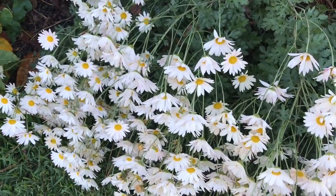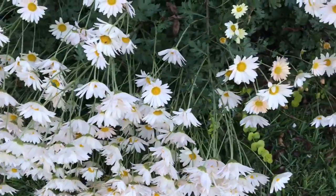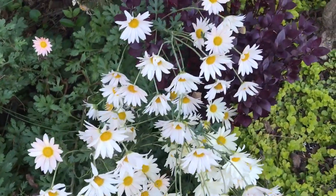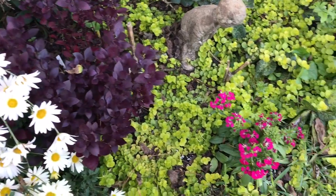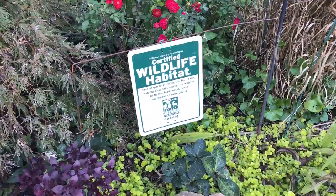This one here is called Apricot Single. It's not too apricot-y anymore. It's almost white, but they just fill the fall garden. And in my own little garden here with Alternanthera and Creeping Jenny, little Dianthus, and of course, my wildlife habitat.